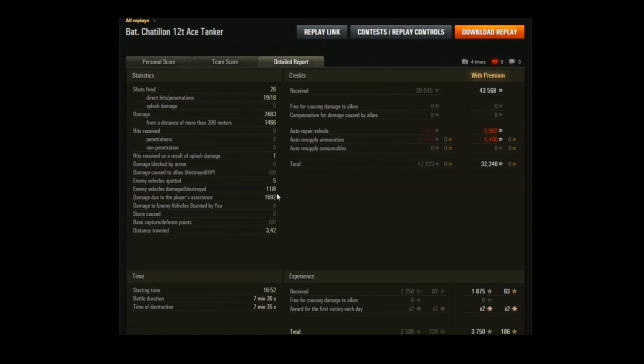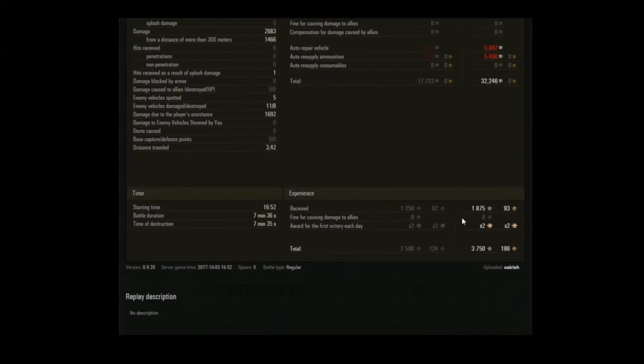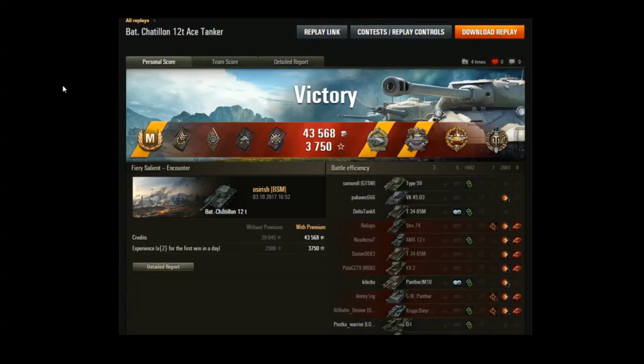Spotted 5, damaged 11, destroyed 8, did 1692 assistance damage, and finished up with 32,000 credits with a premium account. First game of the day, left me on 3,750, so yeah, Bat-Chat 12T. I don't hate the tank, I just hate the way I can't get wins in it. I hate the way I can't carry in this tank because the gun is so bad. I hate the way that this tank really doesn't do anything that the other tier 8 light tanks can't do as well, if not better.